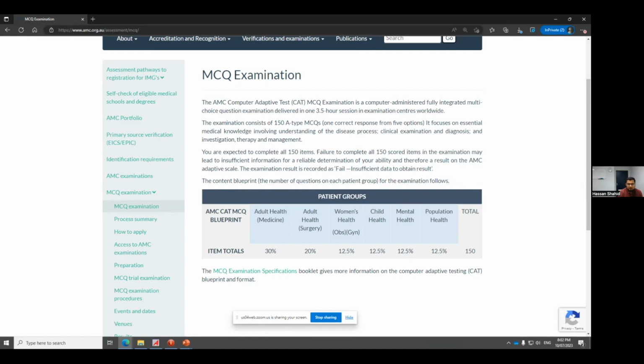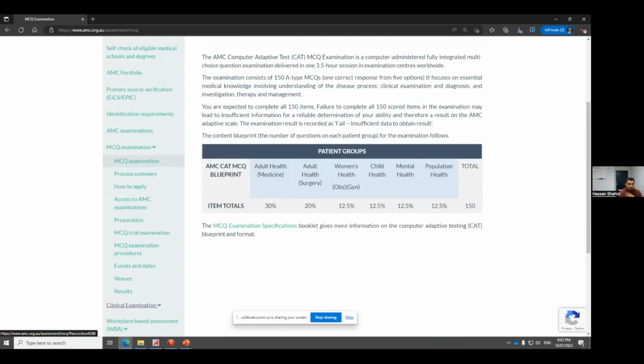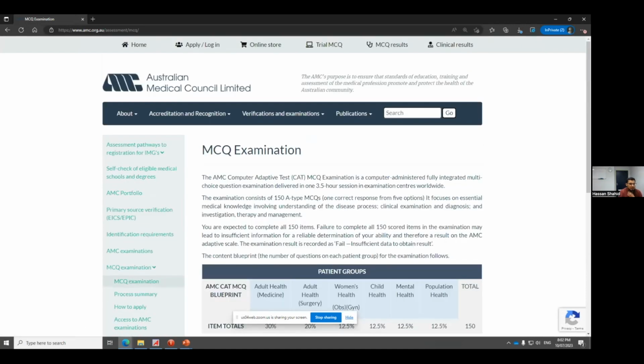And then there are some examination specification booklets as well. The AMC website has an MCQ trial exam that also has some additional exam questions and tells you what to expect, and they might have some answers regarding that as well. So it's a really handy website, amc.org.au, and it answers all these questions.